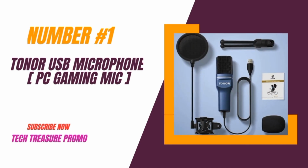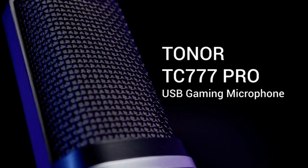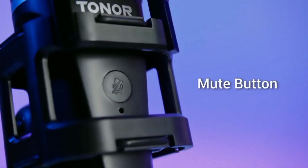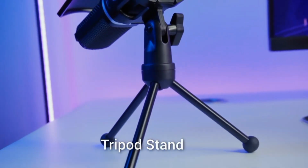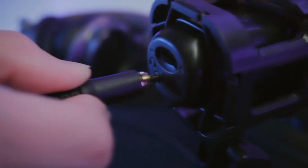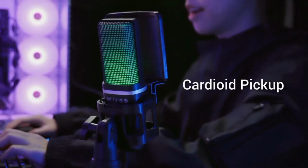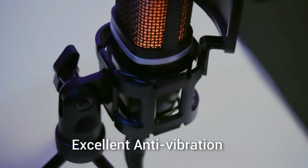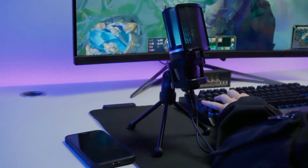Number 1. The TONOR USB Microphone TC-777, a fantastic tool for all your audio needs. This mic is a dream for non-techies. Just plug it into your USB 2.0 port, and you're good to go. No drivers needed. The TC-777 captures clear, crisp sound while suppressing background noise. Perfect for that professional touch.